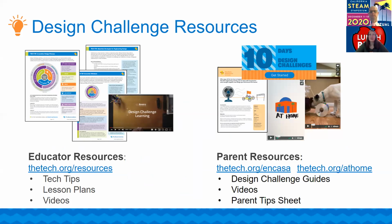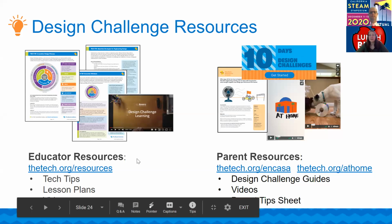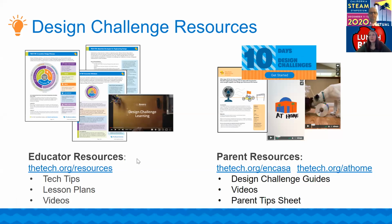And then we have other resources for you. So thinking about some of the deeper pieces of design challenges, with that innovation design process, how can you have students reflect on those mindsets that we mentioned earlier? All of that's on our educator resources page, the tech.org/resources. And that has these tech tips, more involved lesson plans that connect with ELA or put a design challenge into a social studies or history setting, some computer science resources, and videos about design challenges that are set more in a classroom context, which we'll get back to eventually, but you might have to adapt them for remote learning or a blended classroom.